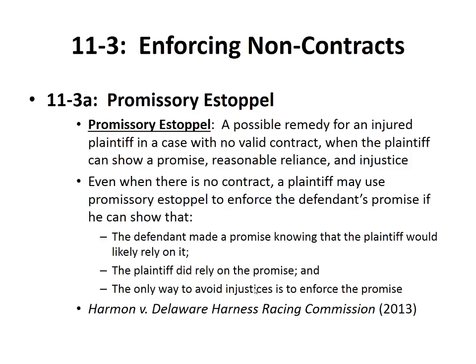Promissory estoppel is a possible remedy for an injured plaintiff in a case with no valid contract. There it is again, we don't have a valid contract if we're using promissory estoppel. When the plaintiff can show a promise, reasonable reliance, and injustice. Even when there is no contract, a plaintiff may use promissory estoppel to enforce the defendant's promise if he can show the following. The defendant made a promise knowing the plaintiff would likely rely on it. The plaintiff did rely on the promise, and the only way to avoid injustice is to enforce the promise.